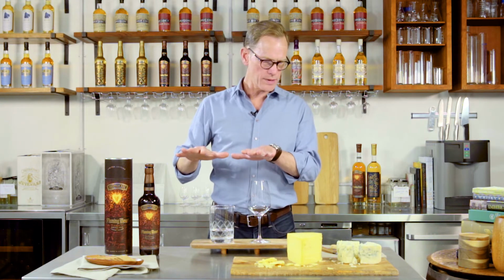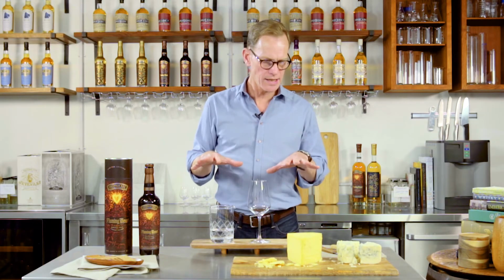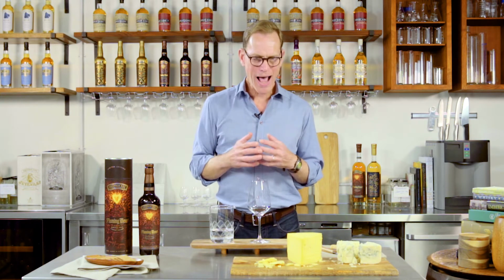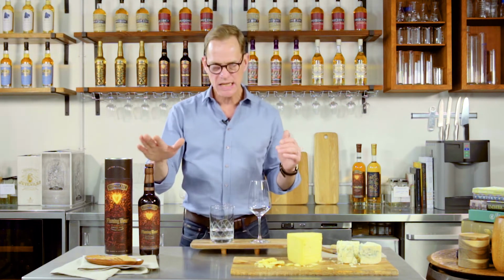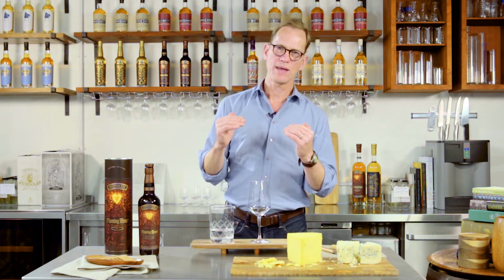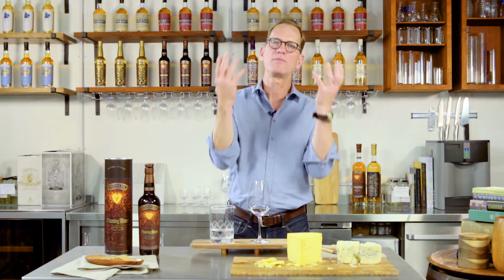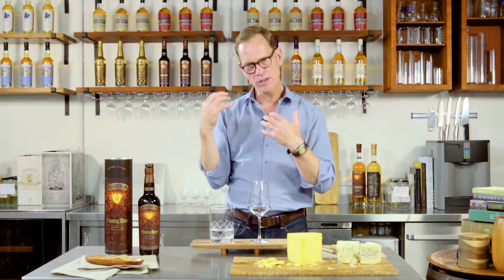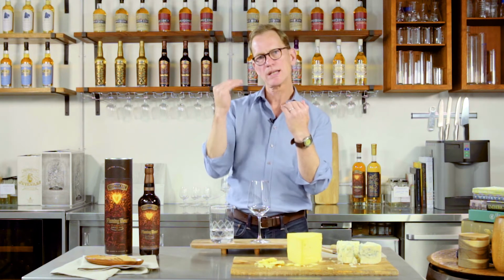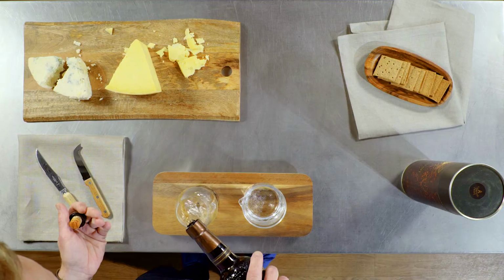Temperature. I like our whiskeys cool, below room temperature, below 20 degrees Celsius, below 68 Fahrenheit, when you're drinking like this. And then water. I love adding water. Now, I know a lot of you out there love to drink your whiskeys neat, but I love adding water when you match whiskeys with cheese, because adding that water lowers the alcohol content, opens up the whiskeys, and I think you can appreciate the combination of flavors between the whiskey and the cheese even better when it's at a slightly lower alcohol. So that's how we do it. So let's get going here. Flaming Heart.